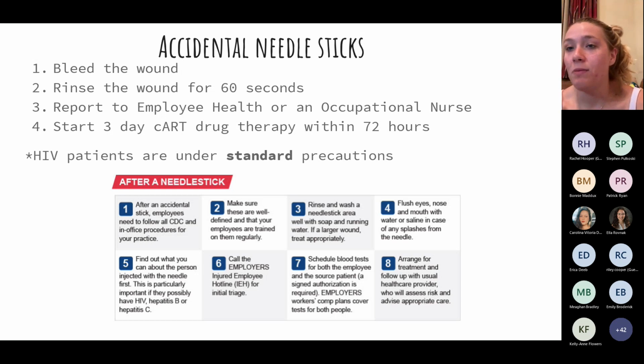Keep in mind, your HIV patients are still under standard precautions. There's no need for walking into their room and using gown and glove and mask. They are under standard precautions. Why are they under standard precautions? Whether my individual has HIV or they have no known bloodborne issues, I still always wear gloves when coming in contact with bodily fluids. That's why they're still under standard precautions.